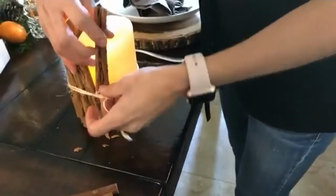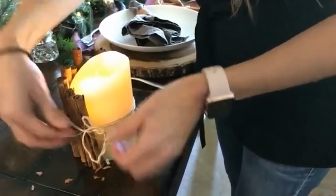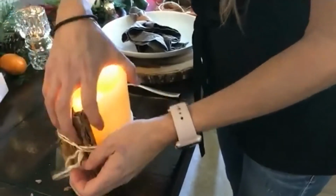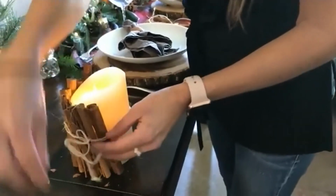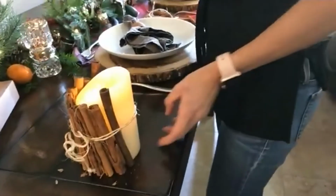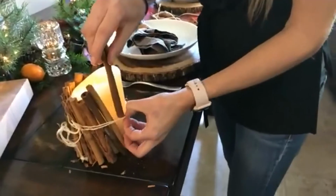And then, okay, so now that it's getting a little tighter, let's take this, I loosen it up a little bit. And this is because, again, I don't want to do anything permanent on this candle, because whenever it's not Christmas season or whatever, I want to be able to go back to my plain old candle. And then just keep sticking these guys in there.